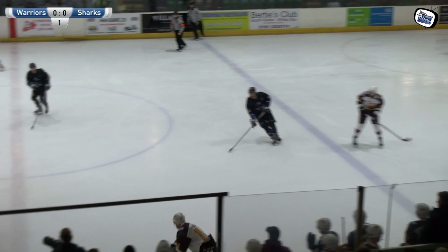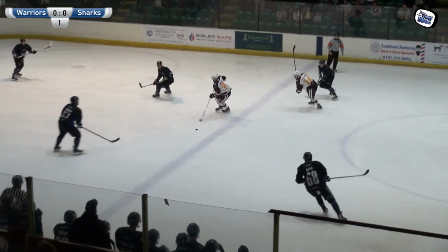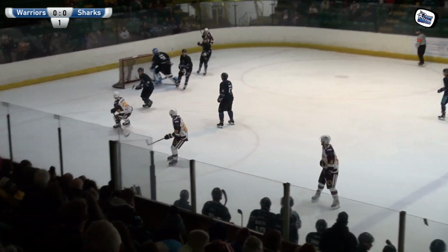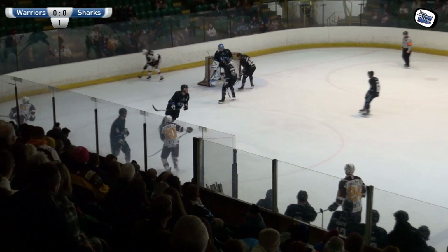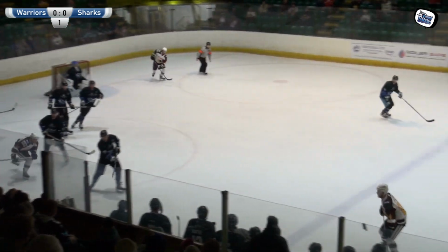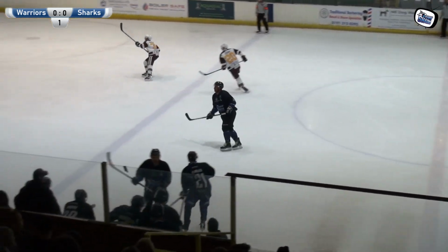And we're under a minute now of the power play. And the Sharks have it. It's loose now though. And that's us at full strength again. Back to full strength, and we've seen off that power play. And the Sharks have possession. It's just battered out of the zone though, and the Warriors will reset. They dump it back in.